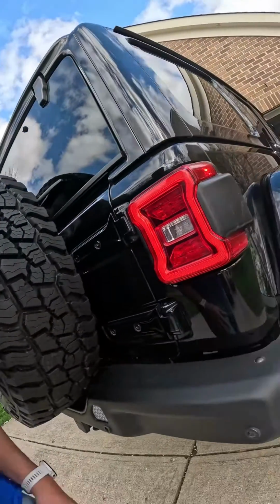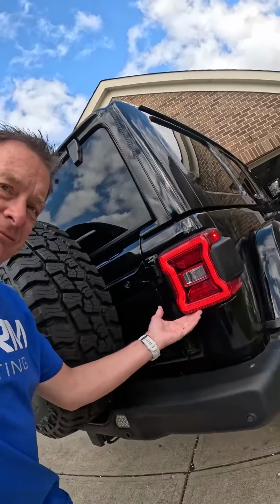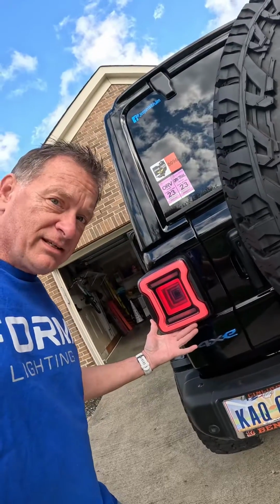And this is what you got on your factory. I mean, it's functional, don't get me wrong, but I mean, this or this? Seriously, you get a chance to win the LED taillights from FORM Lighting. Can't beat that for your Jeep JL.